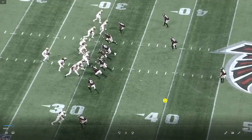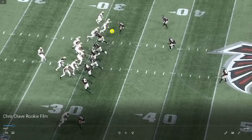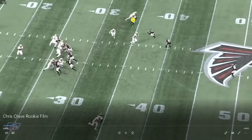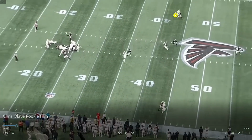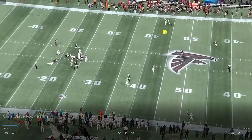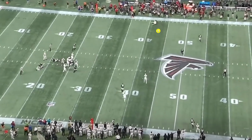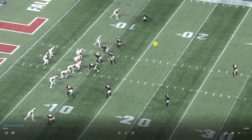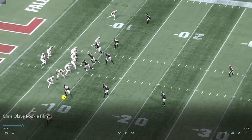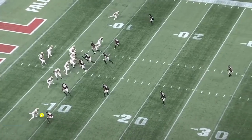He created a lot of easy separation in this Falcons game. Here's one against man coverage. He has a little bit of a stack going on up top. Sink the hips. Easy out of the break. And when you stay efficient with stuff like comeback routes, one of the harder routes to win, especially against man coverage, he did a really tremendous job there.